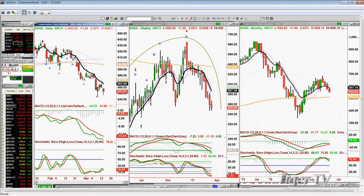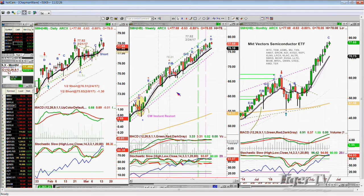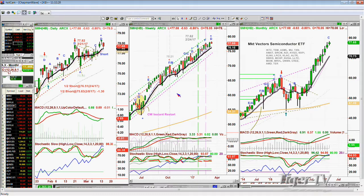And now the question is the SMHs. This is very important. Until the SMHs really tank and start to come down, we are short the SMHs, and haven't been taken out from our buy stop. It's at 77.69, down 62 cents. And until the SMHs, the semiconductor market vectors ETF, really takes out the 9-period moving average, you know that it hasn't closed under the 9-period moving average since the week of November the 4th.